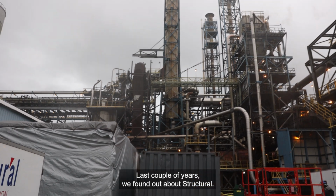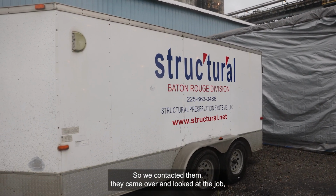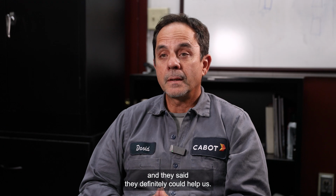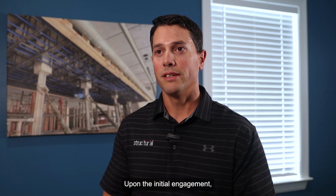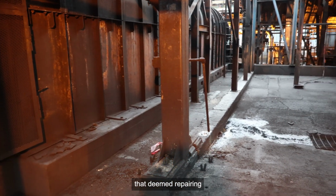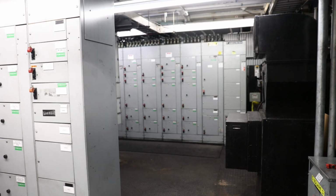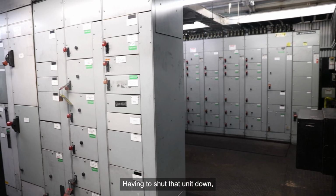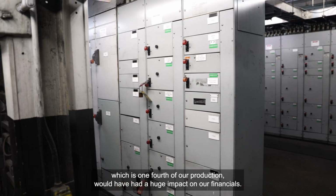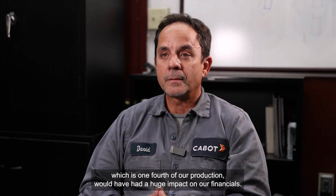Last couple of years, we found out about Structural, so we contacted them. They came over and looked at the job, and they said they definitely could help us. On the initial engagement, Cabot referenced a project study that was done by another company that deemed repairing their existing structure while online not to be possible. Having to shut that unit down, which is 1/4 of our production, would have a huge impact on our financials.